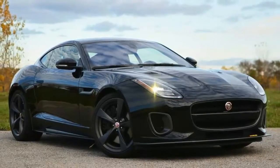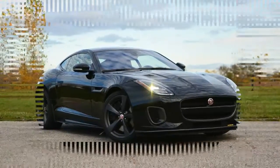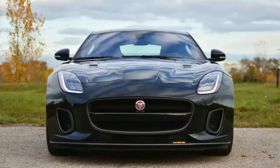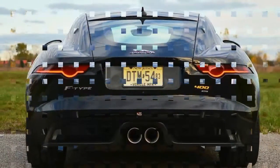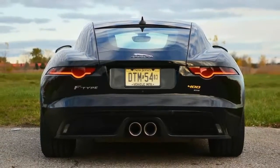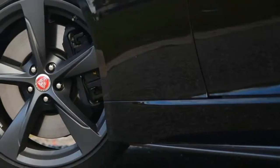Fortunately, the changes involved in the 400 Sport are all positives. There's an extra 20 horsepower under the hood, for a total of 400, enlarged brakes front and rear, a striking splitter, various yellow 400 Sport badges, and yellow contrast stitching within. I'm happy to report that this special edition, limited to the 2018 model year, only serves to amplify the essential goodness of the F-Type.